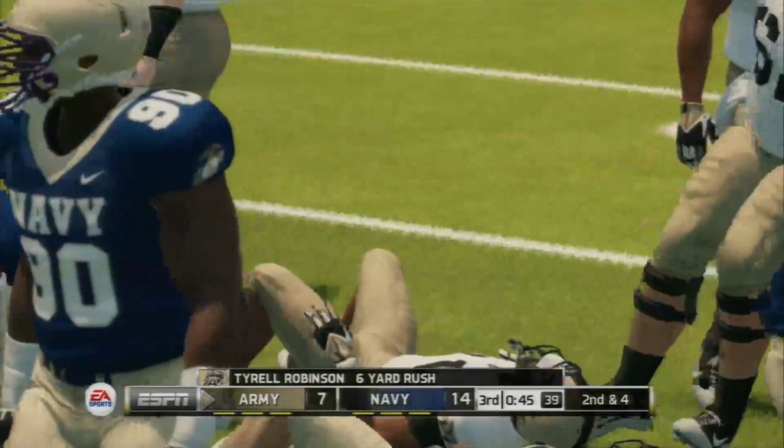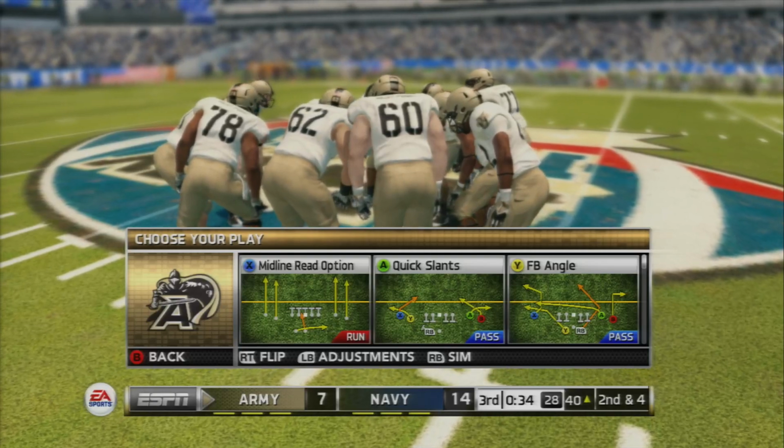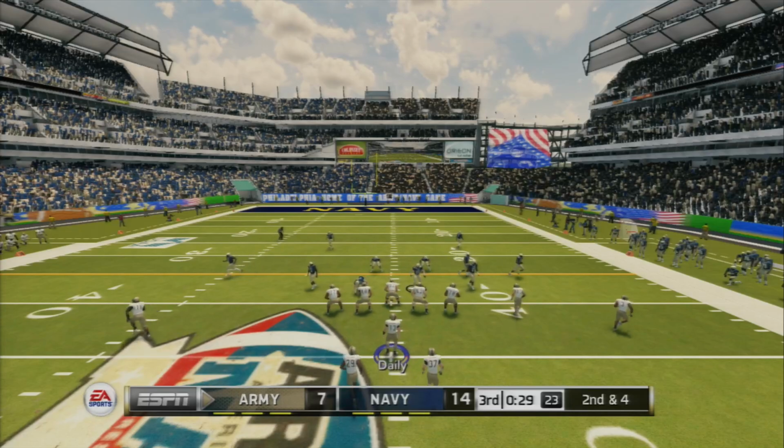Run up the middle, around 5 yards on the delayed handoff. That'll make it second and four. So it's second down now, and they need about 4 yards to pick up the first.